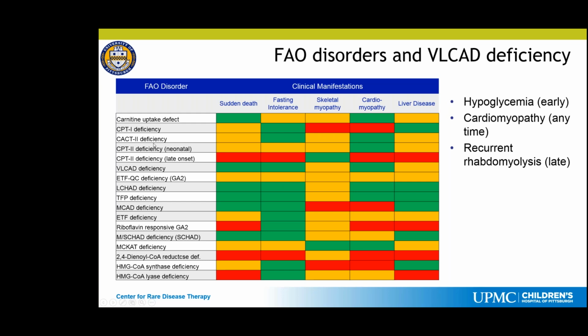In the context of long-chain fatty acid oxidation disorders, this grid just shows clinical manifestations that are common, and most of the long-chain fatty acid oxidation disorders have overlapping symptoms. In VLCAD deficiency, what we see are hypoglycemia, typically early in the disease, the first couple of years of life, cardiomyopathy, which can happen anytime, and then recurrent rhabdomyolysis, which, although it can happen in infants, is more seen in older children, especially adolescents and young adults, and it occurs without hypoglycemia typically in those patients.